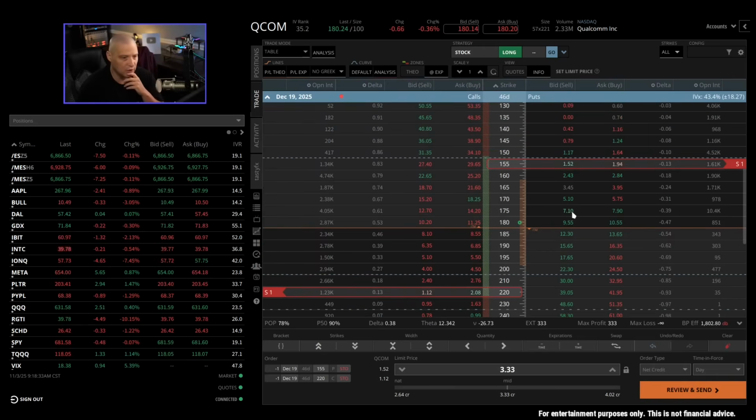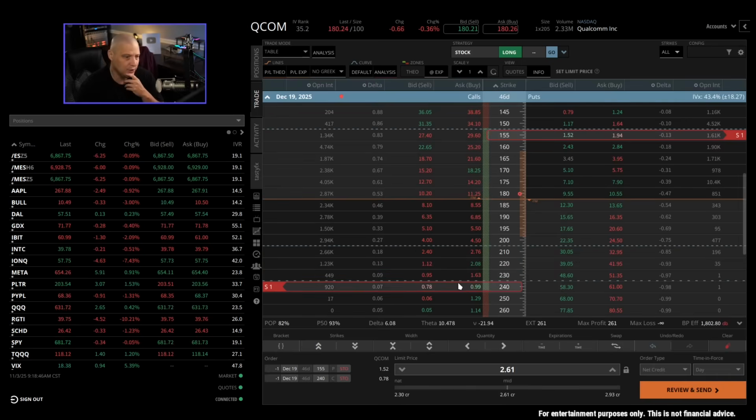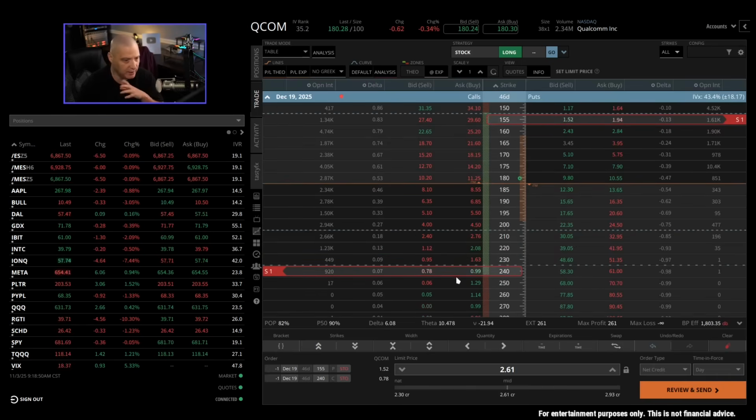Now, if this is another one where for whatever reason you fear the call side of this, you can certainly get even wider. I mean, you could go all the way out to the 7 delta, which is a 240 strike, still get about 80 cents credit or so on that side of the trade. It's a 261 total credit, still a buying power reduction of $1,800.